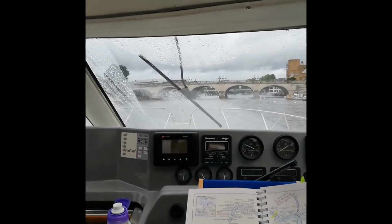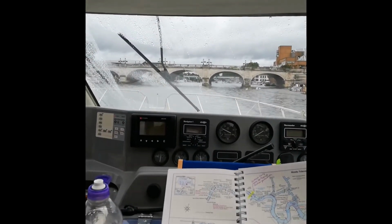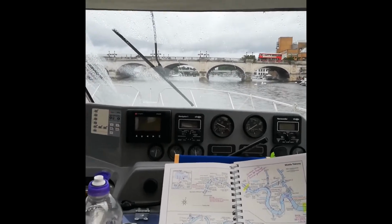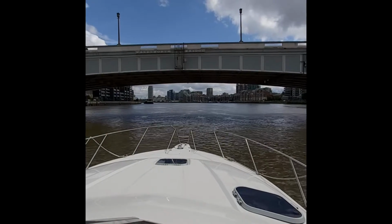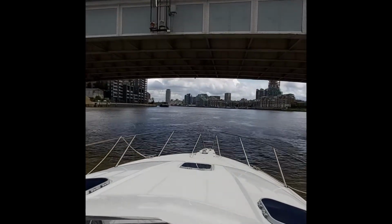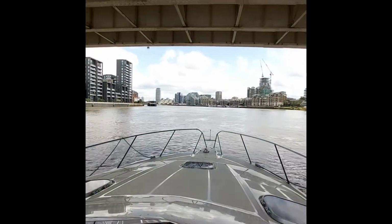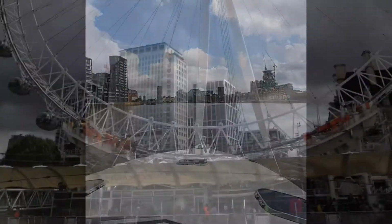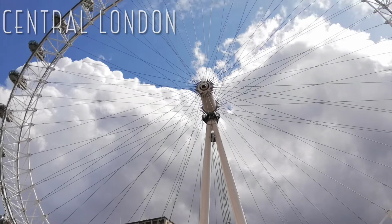We're coming up on our first London bridge. This is Kingston Bridge, and we're going to go under it, and then the following one, which I think is just a railway bridge looking at it. But it was very hard work, and we didn't actually stop for lunch at all.